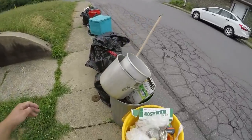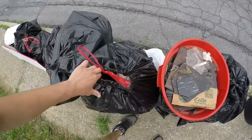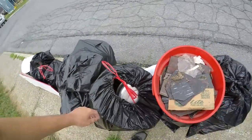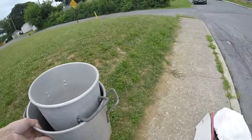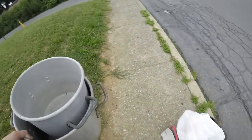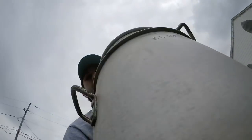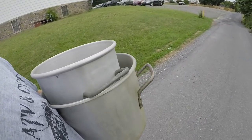I'll grab this scrap. This is aluminum. Got an ottoman. Some more aluminum right there. There's some more right there as well. So I might have to come back and grab that, but this stuff is aluminum, and I bet these handles are iron. It's probably $3 in scrap. I wouldn't grab it if it was iron right now, but aluminum, it's good stuff.